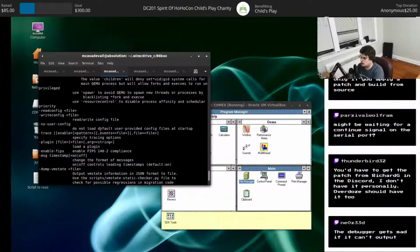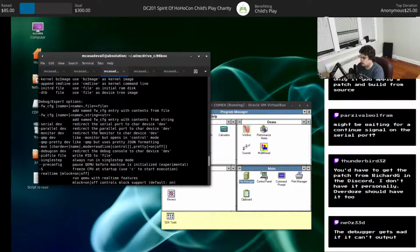Let me see here. Because it says that the serial port is set to serial 2. So, COM2, QEMU. Because, I mean, that makes a lot of sense. We're obviously going to need to do something.